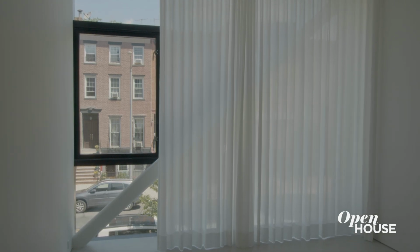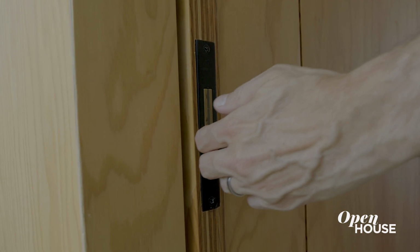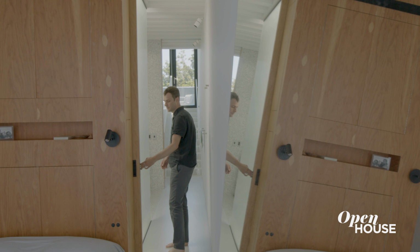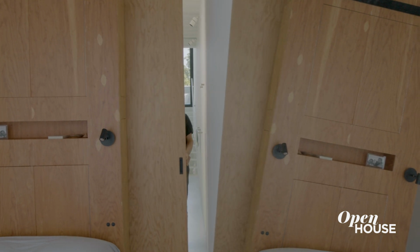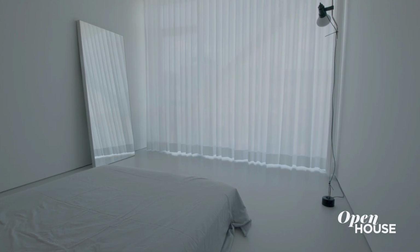On the second and third floor, there are 2 bedrooms. There's a plywood volume floating in the middle of the space, which has a series of pocket doors that enable the bedrooms to be closed off and to create privacy. The plywood volume was chosen as a material to generate a little bit of warmth and to also distinguish it from the surrounding white walls.